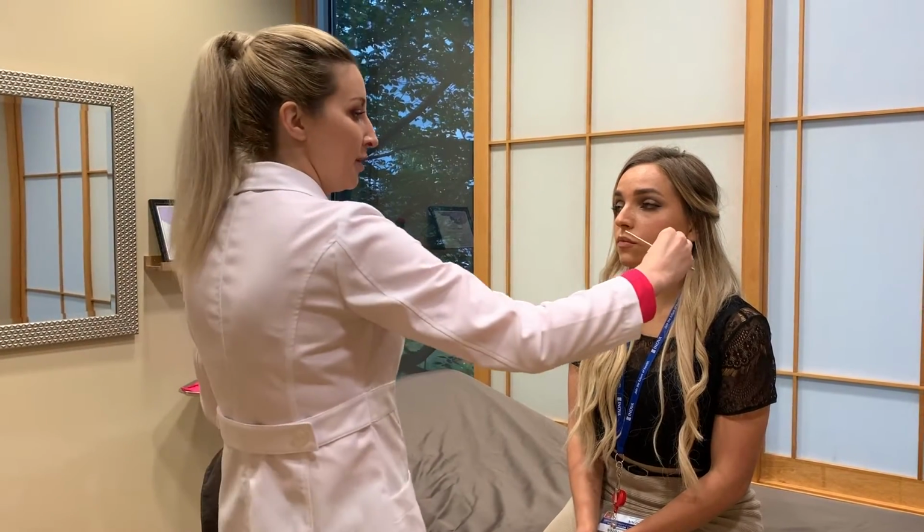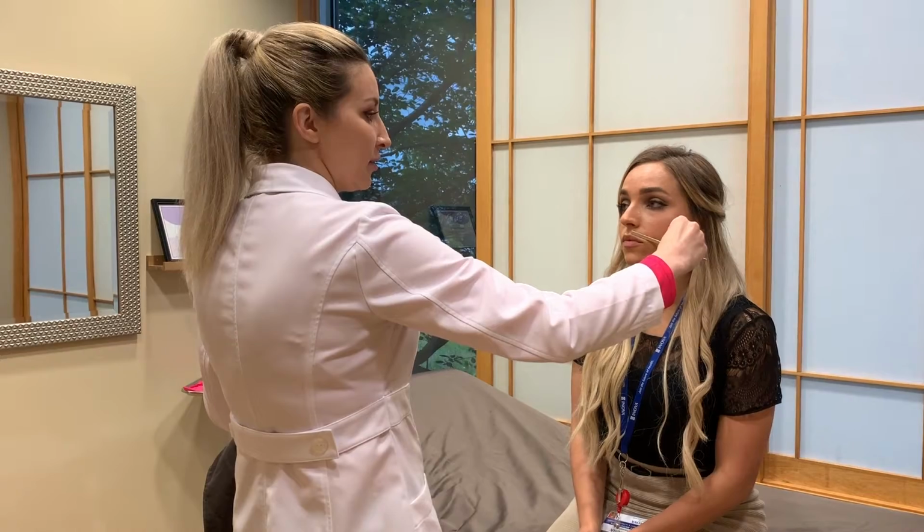So by injecting the Dysport into the upper lip, it's just going to evert or turn out the lip very subtly here. Okay. Questions on that so far?